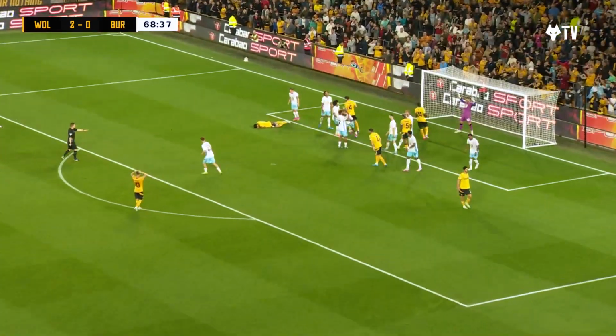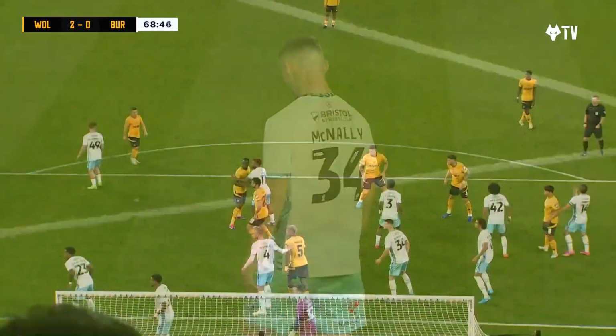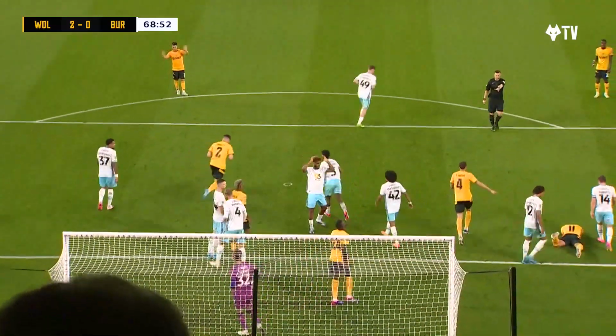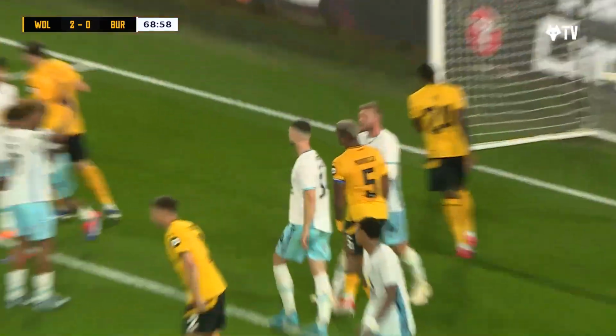From Doyle, and it was Totti who made himself free but couldn't find a target. And that's what happens. Sometimes the ball will go over somebody's head, and if the defender behind him is not being assertive and being brave and physical, as McNally wasn't there, that ball could end up in the back of the net, and Totti will be disappointed not to have hit the target.